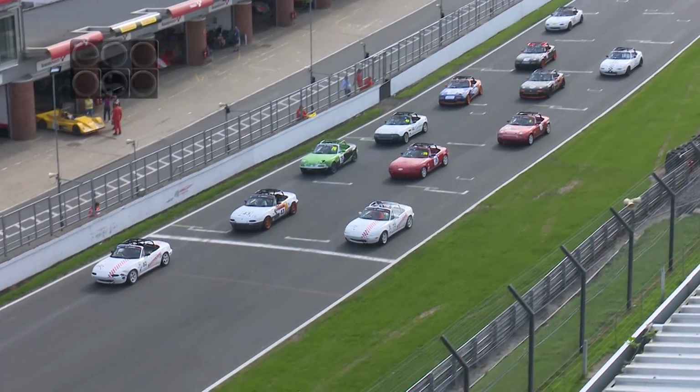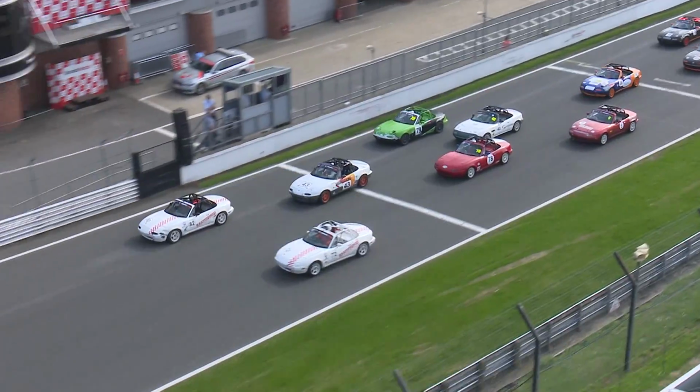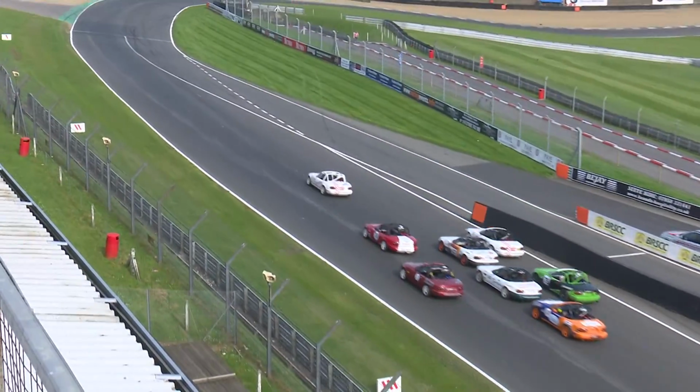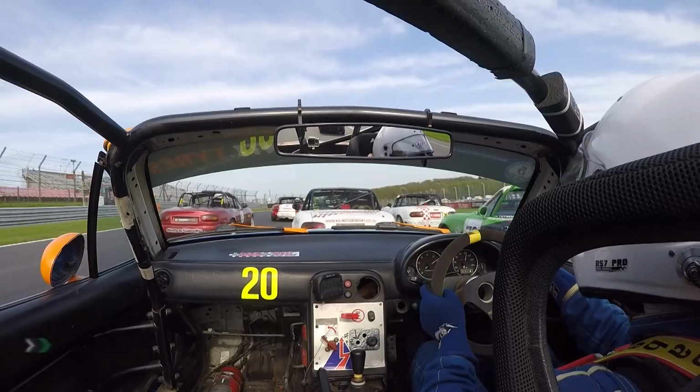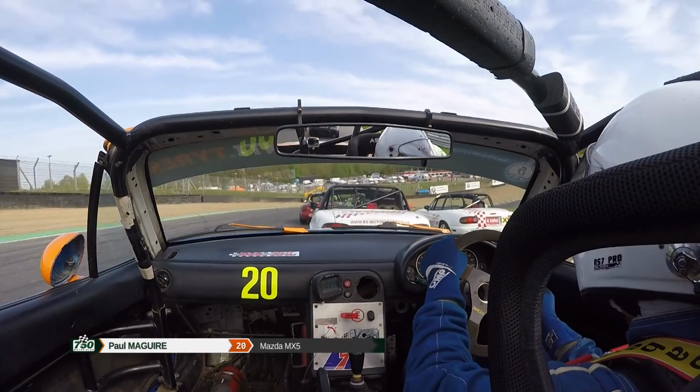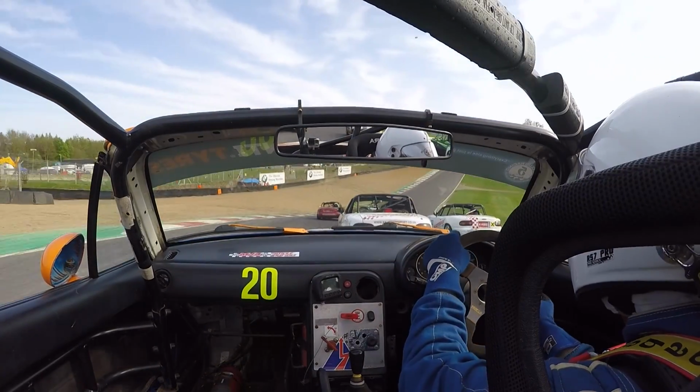The cars are released from the grid once more, and it's another good start made by Matthew Short, and this time it's a much easier run in towards Paddock Bend for him. Chris Lovett also makes a good start this time around. He moves through into second place. Ian Tomlinson, the Burgundy car, trying to come around the outside for third. It's all very, very tight indeed through Paddock Bend.